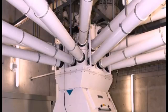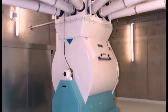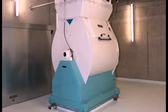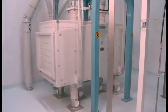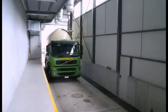The batch mixer, with its outstanding mixing efficiency, disperses the additives in the individual flour types with high accuracy, even at high throughput capacities and very small addition rates. Depending on the specific order, the finished flours are transferred directly to the bulk outloading section or to the packing and packaging lines following final resifting.